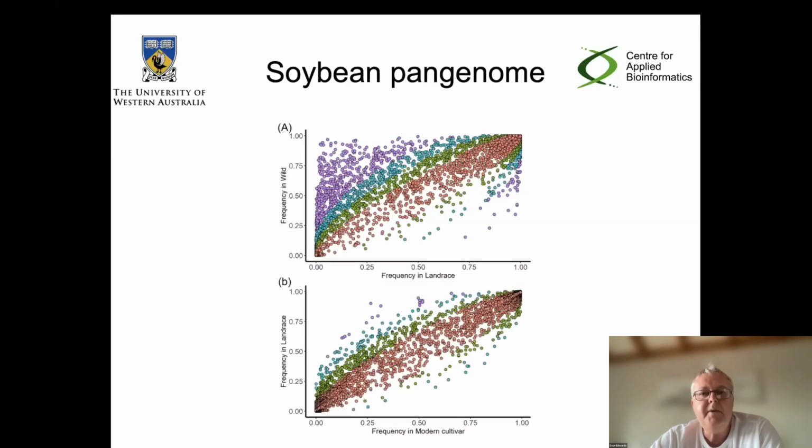But we made the pangenome and we looked at presence absence variation. And one of the great things about having such a large and complex data set is you can ask really interesting questions. So for example, we can look at the frequency of genes in that population and compare the frequency of genes, for example, in wild compared to landraces, or landraces compared to modern cultivars. And these are just some examples. Here, each dot is a gene. They're colored by statistical significance.